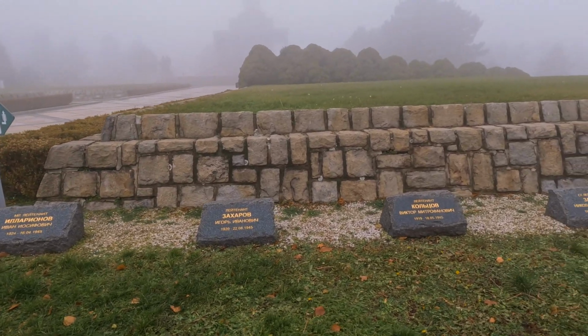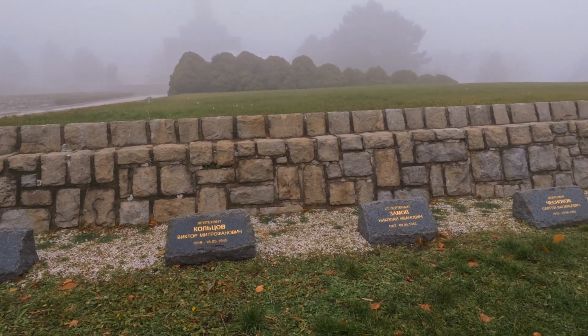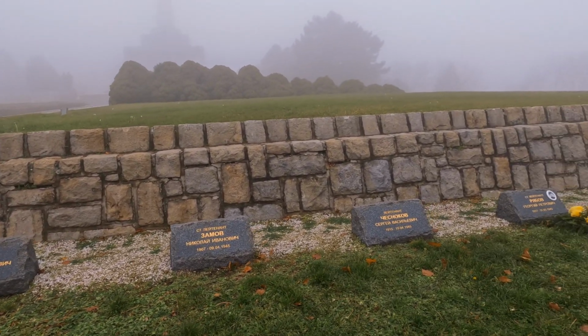Down here where we're standing, it says the granite tablets with the names of fallen soldiers and officers of the Red Army and with the names of 100 civilian war victims who died in the Red Army hospitals buried at the Slaven Military Cemetery. And if you notice on the stones, every date is until 1945.